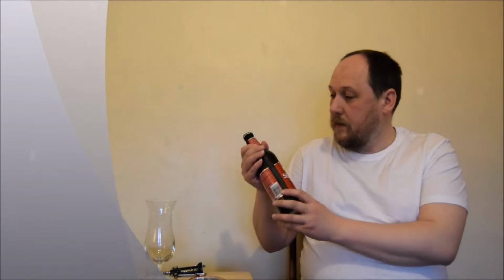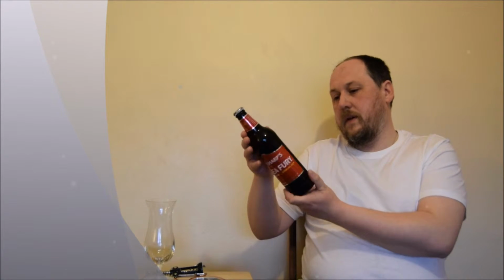Alright, let's try it. I like the label. It's like metallic, very nice, I think. And I like the style of the bottle. The cup has the Sharp's logo on it. I don't know if you can see because it's very light.